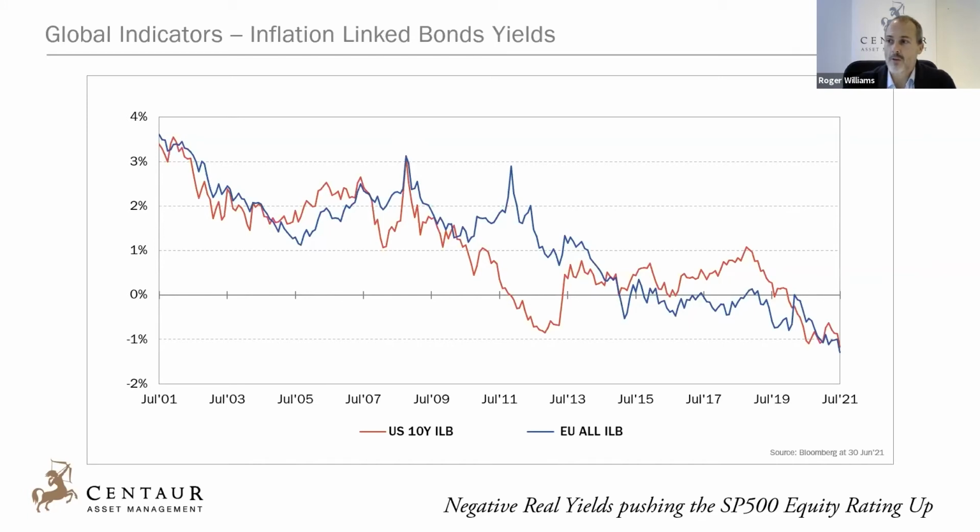Inflation-linked bonds. So these are the real rates on offer in US and European bonds. This is an index. You can see both are minus 1%. And this is really resulting in very strong equity returns and a re-rating of equity returns, because the only game in town currently is equities. You're getting negative real yields in bonds, and if you want to make any type of real return, you have to go into equity. So this is creating this kind of bull market in equities.